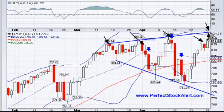If we see one develop right here off this top, we've seen over here, that would make a lot more sense. We'd expect to come down here and hit off this line here. It's a bigger move to the downside. Again, with the broadening top, you want to anticipate bigger moves every single time it happens. So this is very important.